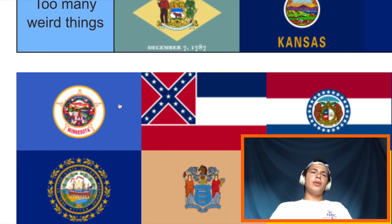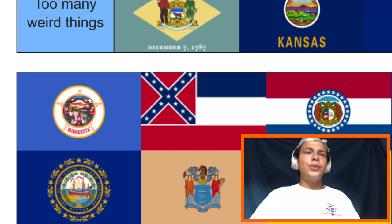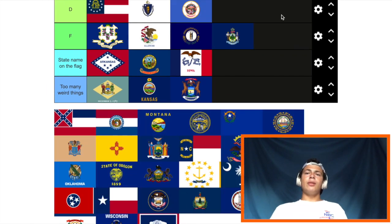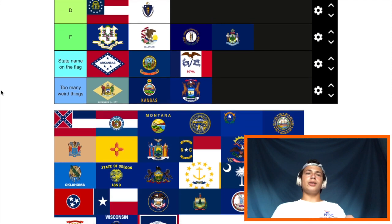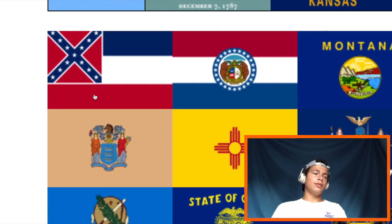But anyway, next up we got the state flag of Minnesota. Now, usually I would put it in F tier, but because it's not dark blue, it's light blue, and although it's kind of confusing, the state seal is pretty cool. Instead of putting it in F tier, I put it in D tier. But there's also one more thing. My cousins live in Minnesota, so of course I have to bump it up to C tier because I think they're currently watching this. They will yell at me if I didn't put it in something higher.